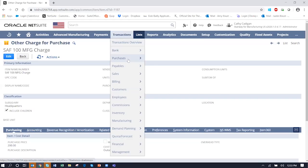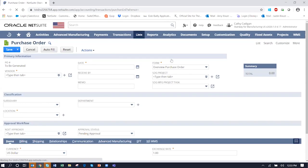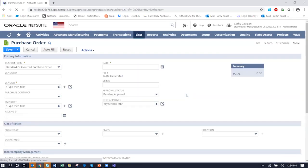The next step would be to create an outsourced purchase order. So I'm going to go to Transactions, Purchases, Enter Purchase Orders. And the key to making this work is utilizing the appropriate form code. So for outsourced manufacturing, the bundle will enable this out-of-the-box form called the Standard Outsourced Purchase Order Form, and it dramatically changes the line level of the purchase order.